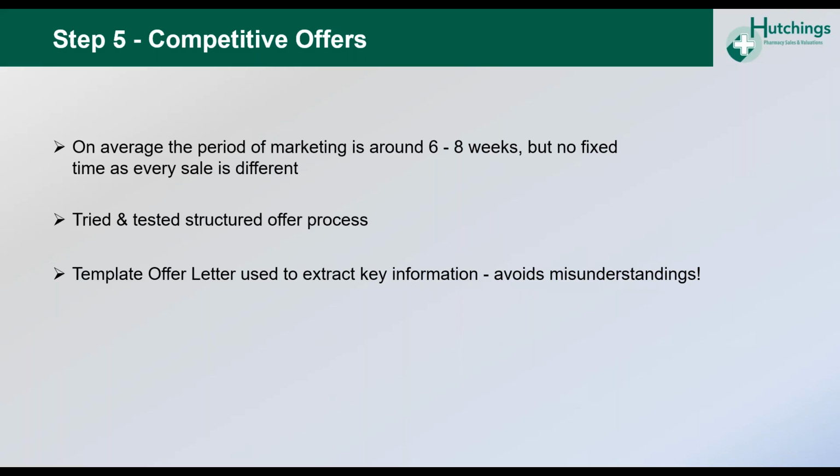We use a template offer which avoids misunderstandings as to what is being paid, particularly on the more complicated share sale route, which is vital. As part of the offer letter, we request proof of funds and also the parties' agreement to pay a security deposit of a minimum £20,000 if their offer is accepted.